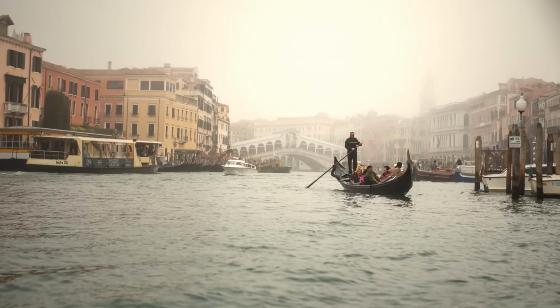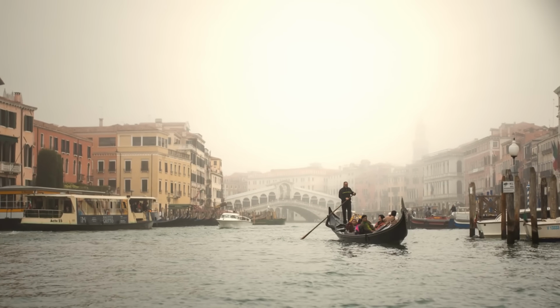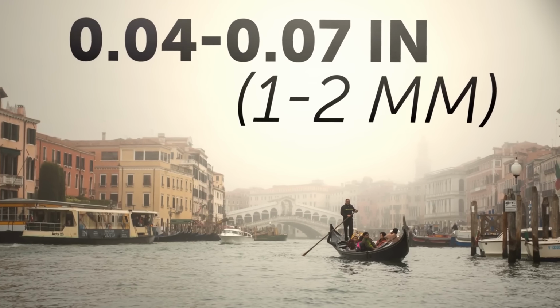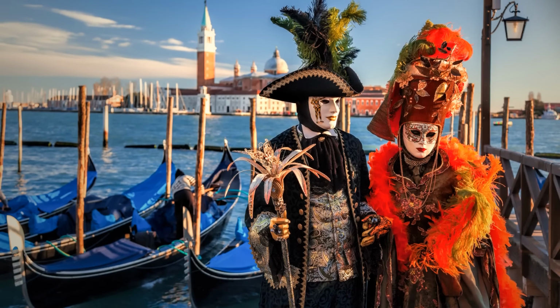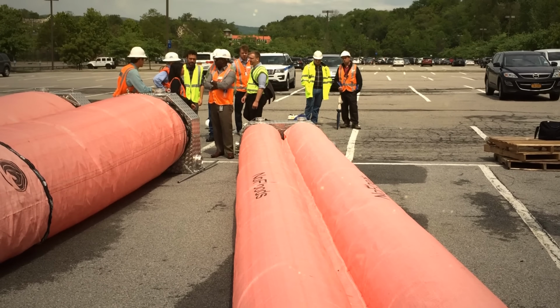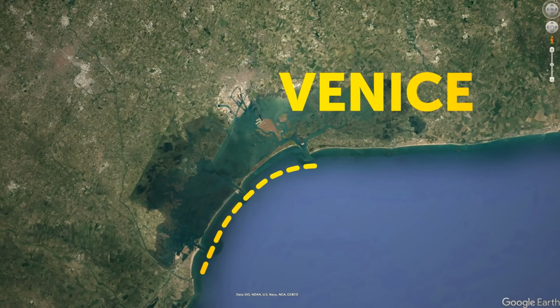You must be wondering how much Venice sinks in a year, right? Brace yourself for this shocking revelation. It's sinking at a rate of about 0.04 to 0.07 inches a year, similar to New York. At this pace, in the next 20 years, it could sink a whopping 3 inches below sea level. To avoid turning into a Venetian fishbowl, locals are frantically building special barriers to keep the water from crashing into the lagoon.